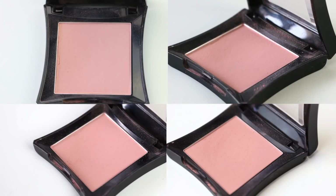So if I wasn't doing other series where I'm focusing on eyeshadow palettes, I totally would use this as an eyeshadow. I totally would use the bronzer as an eyeshadow. But yeah, just because of my series, I can't. But I will also, oh, can you see a dent there? Look at the dent. Oh my God, you can kind of see it on camera. Can you see a slight shadow?